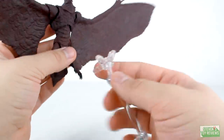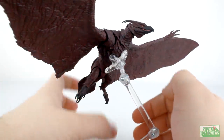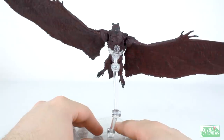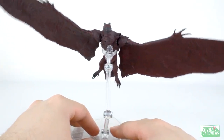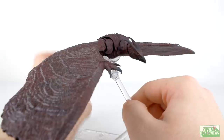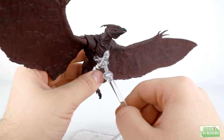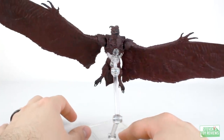And the way that it works is you take the long end there, and you just do that, and you're good to go. And honestly, I find this to be rather sturdy. Like, that's pretty nice. So you can get Rodan in all sorts of poses. Obviously a flight pose. And for those who like living on the edge, you can do that.